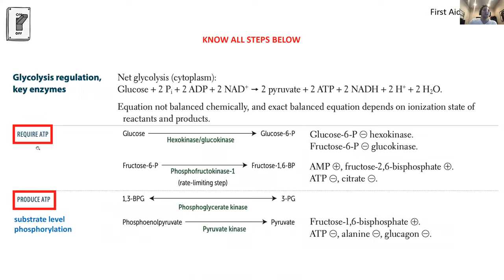So you need to know which ones require ATP, which ones produce ATP. They're producing ATP by substrate level phosphorylation. Just the terminology of the substrates being able to produce ATP. Okay, so these are three: hexokinase or glucokinase, PFK1, pyruvate kinase are going to be those three enzymes. But also you need to know that phosphoglycerate kinase and pyruvate kinase are going to be in the steps where you make ATP.